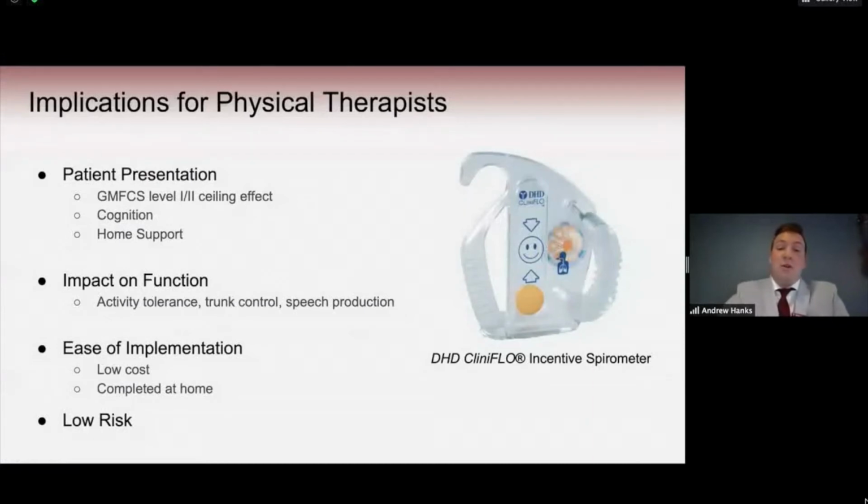While we do know that we can improve pulmonary function values, the impact on function and quality of life need further study. The ISE group did not show greater functional improvements than the control group, but in the IMT study, the experimental group improved the 6-minute walk distance, measures of trunk control, and social well-being acceptance more than the control group. It's important to note that these interventions don't take away from valuable in-clinic treatment time.